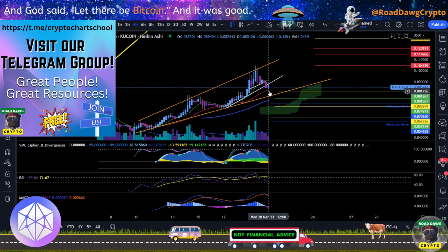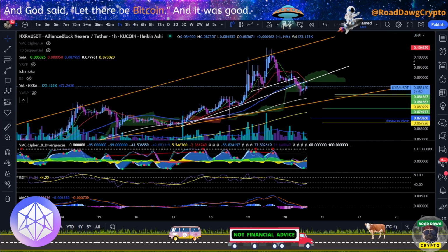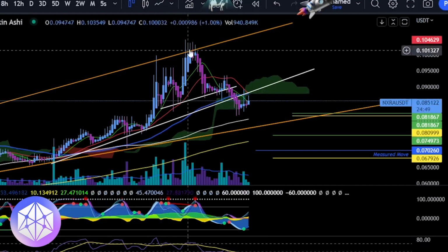If we lose this area, I would be looking for these other two targets that we just mentioned, because that would put us into more of a bearish scenario. Now, one thing that I do want to point out is that, and it's a little bit more apparent on the smaller time frames, we have what looks to be a head and shoulders.